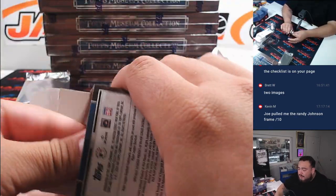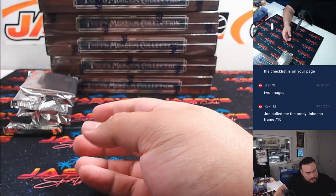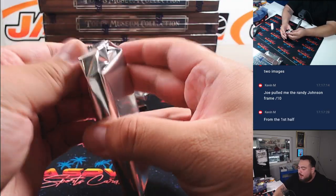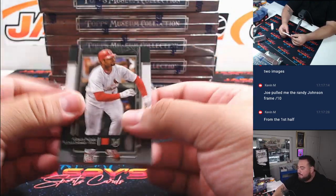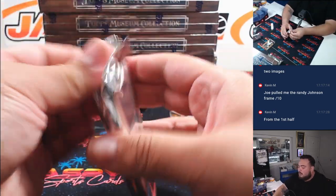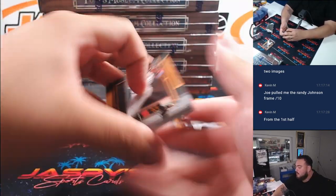I did have a case on Fanatics Slide that had 2 frames in the case, so it's not undoable, but sometimes it's good to know if there was a frame or not. Maybe a jumbo patch auto could still be hiding in the second half, too. But I did have 1 case on Fanatics Slide one time that had 2 frames in the case last week. So we'll see how this one goes.